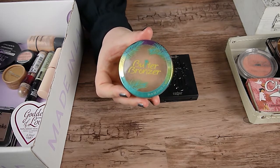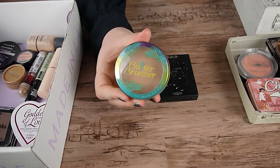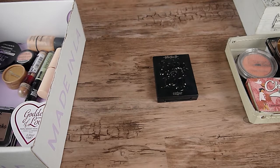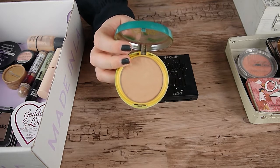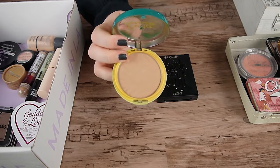Next I have the Physicians Formula Butter Bronzer in the color Light Bronze, and this one is their lightest shade and it's still too dark for me and it's also too warm, so I think I can make it work. It has a beautiful sheen. I love the formula, I love the finish of it. It's so beautiful, and I also love the smell of it.